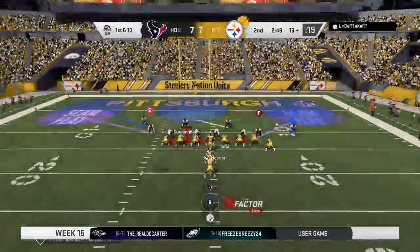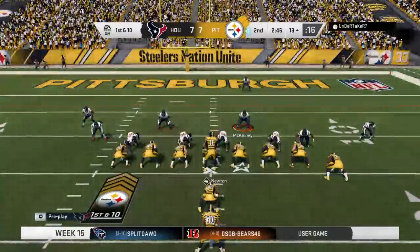Set. Right to the 3. Check 41. Let's go one more.